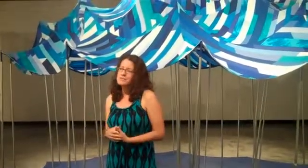This piece is called Falling Hive, and it's the third in the Hive series. The first one was Tumor Hive, the second was Temple Hive, and this one. I use the term hive, I call them all hives because they're about a collective space, about bringing people together into an intimate space.